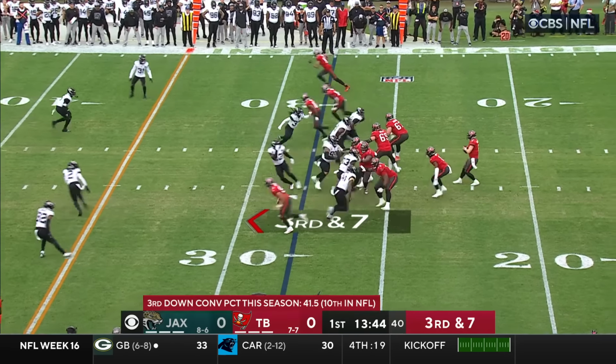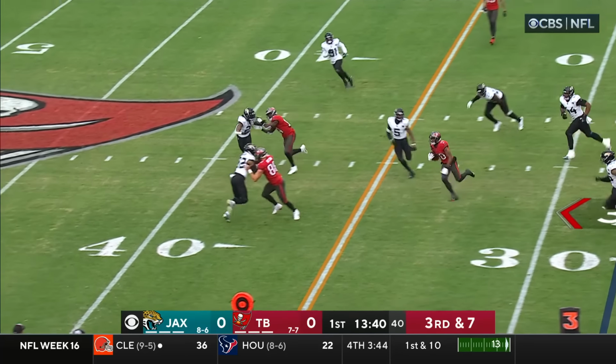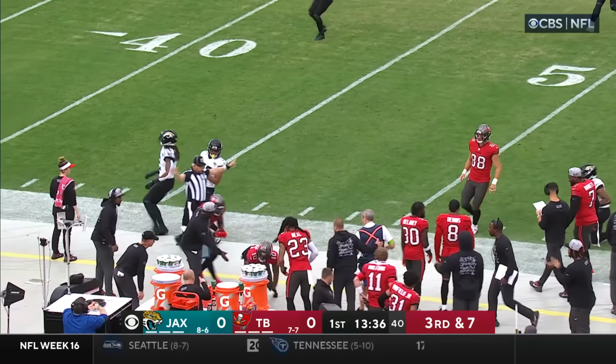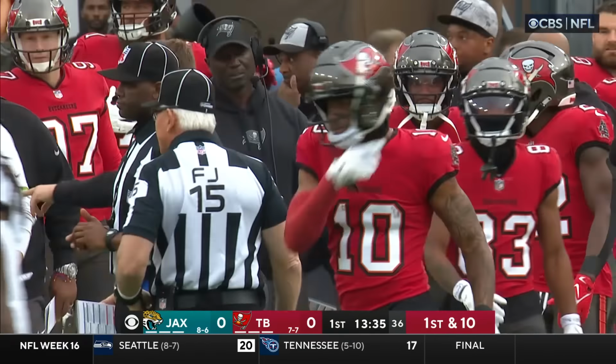Dribble set. 5 in the secondary for the Jaguars. They bring the blitz, and there's the quick throw. And he's got his receiver. That is Palmer again on the move, getting the block from the tight end, Otten. Caught the ball, runs for 18.